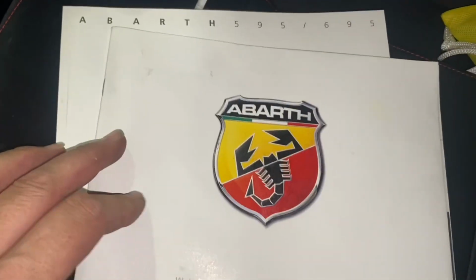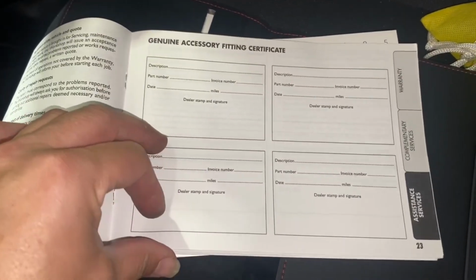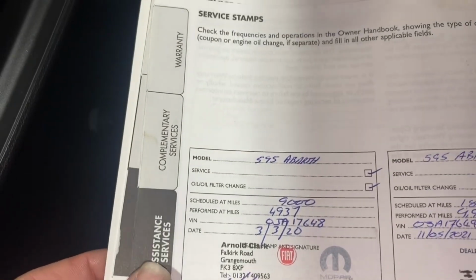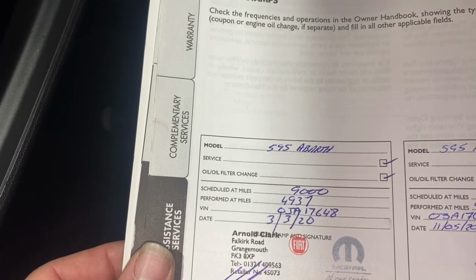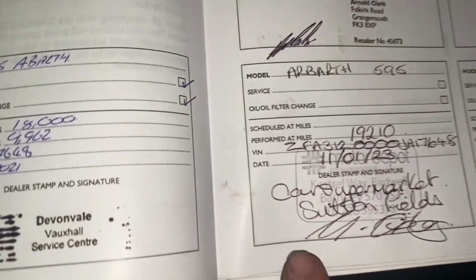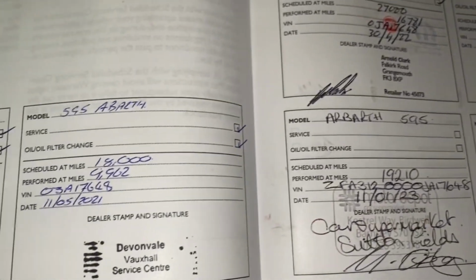Unbelievable. Please let it be stamped. If this is stamped, I'll be over the moon. Please let it be stamped. Pukka. Unbelievable. So what we've actually bought, we've bought a 2018, 19,000 miles, stolen recovered Fiat 500 Abarth with full service history. The last one being carried out 500 miles ago. Unbelievable.